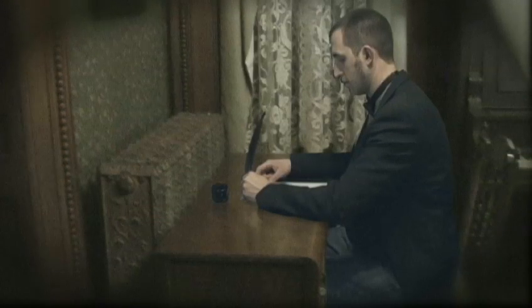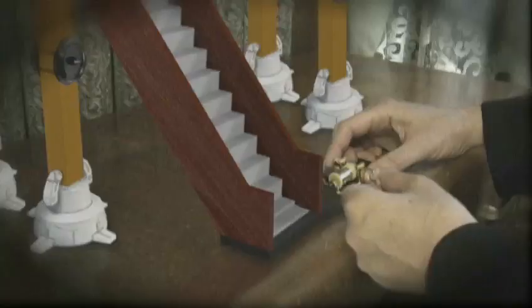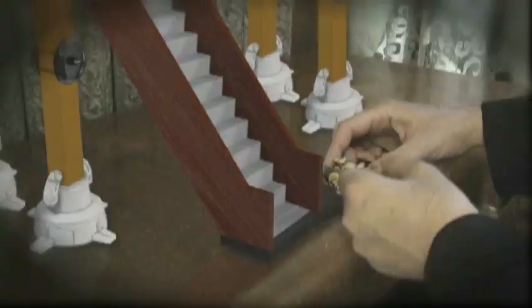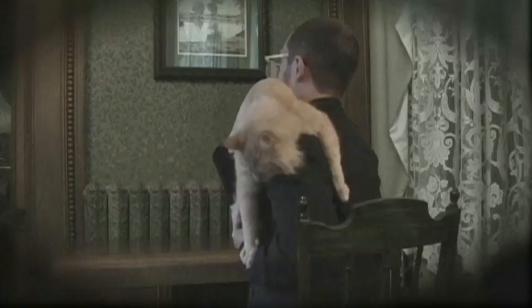My dearest Wilhelmina, I believe I shall invent something called the escalator. Signed, your ever faithful Wilford. P.S. On the subject of cats, I have nothing bad to say.